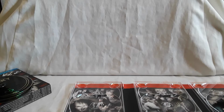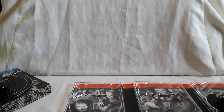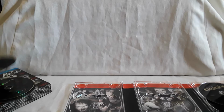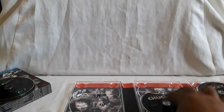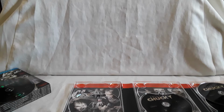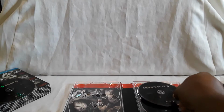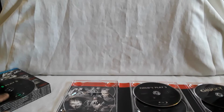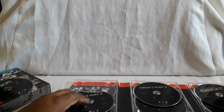Alright, so that does it for this limited edition Blu-ray set for the first 6 Child's Play films. I recommend this set if you can still find it. I want to say it's still in print. One of my brothers got this from, I think, Best Buy or it might have been FYE at the time. But he said it wasn't too expensive. He just found it one day, and really cool.